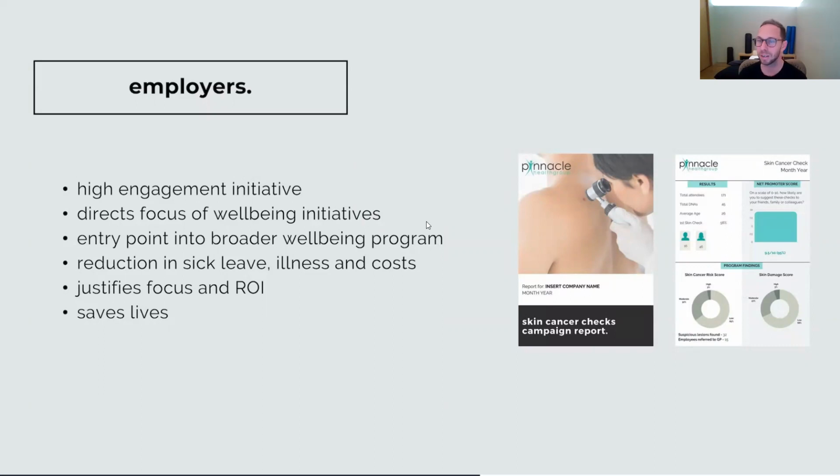So it's a high engagement initiative, which means that not only is it great because it can detect cancer and can save lives, but it's also a really great way to get people, that may not have got involved with wellbeing initiatives in the past, involved in the wellbeing program, generally speaking. So that's another really big benefit of it.